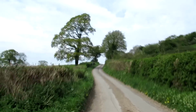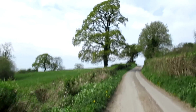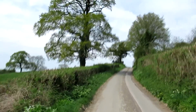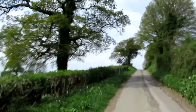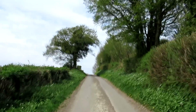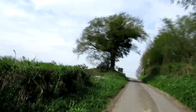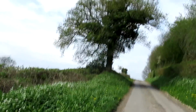I'm starting to seriously wonder whether this lane goes anywhere. Starting to get decidedly ropey in places. More dirt track than lane. I know people get a lot of dirt tracks in America, but over here most of the lanes do tend to be tarmacked. Oh, look at the ransom in the hedgerows, look. Wild garlic.